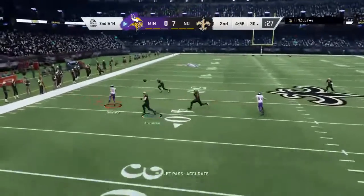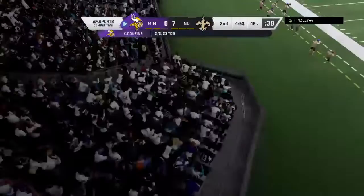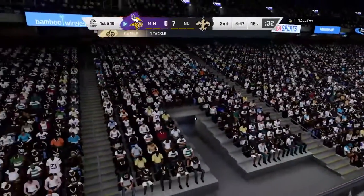Throwing on 2nd and 14. Cousins. This one taken in by Olabisi Johnson. And he slips up past the 45 before being tackled. He'll get 15 and a Vikings 1st down.